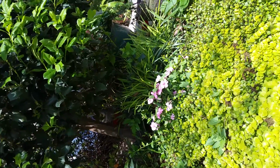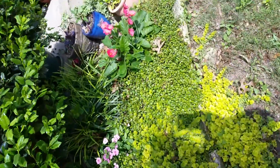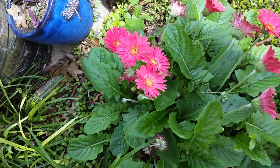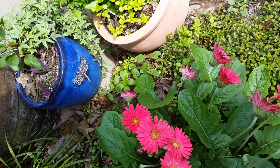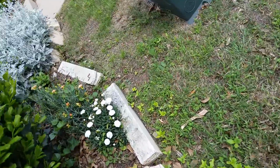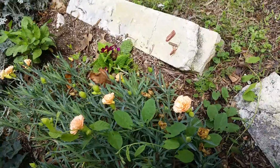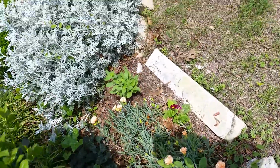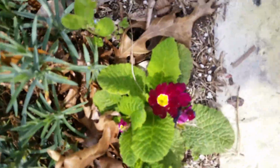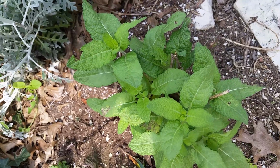Some more, there's some pink dianthus. You got your Lysimachia, creeping Jenny. And some more Garvinia starting to come out really good. Carnations. Apricot carnations. It's an English primrose. More carnations. Salvia coming along there. Anyway, storm's coming.